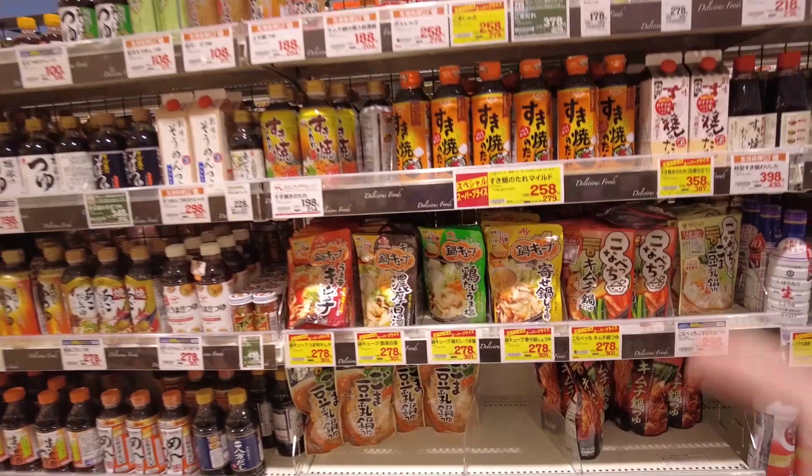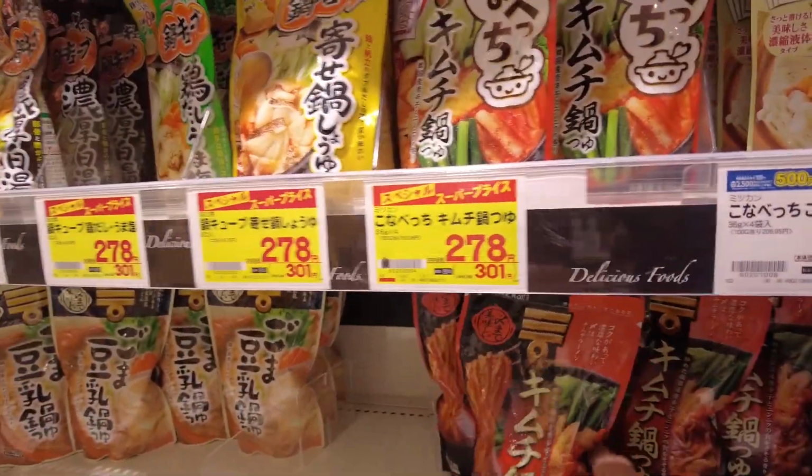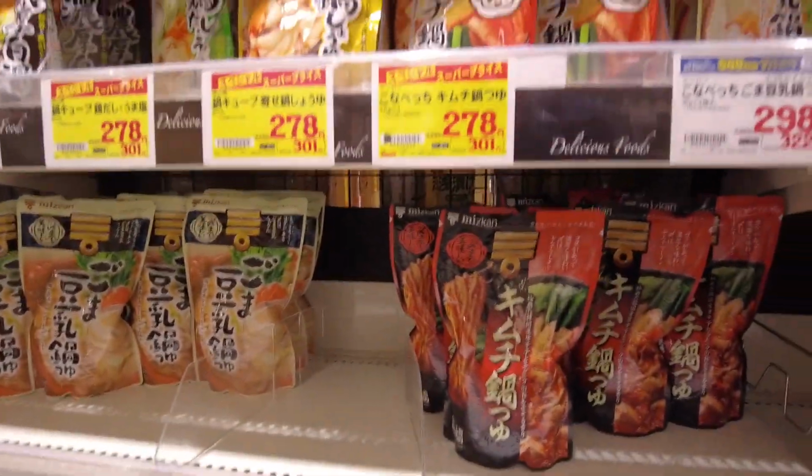And then, is this for nabe? Yeah, this is for nabe, which would kind of be like a winter dish that people enjoy. You got the soup, and then you throw in the vegetables and maybe some meat. And with that sauce, it'll keep you warm in the wintertime. It's really popular.